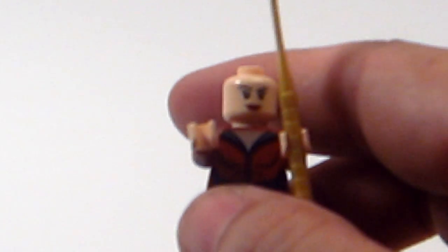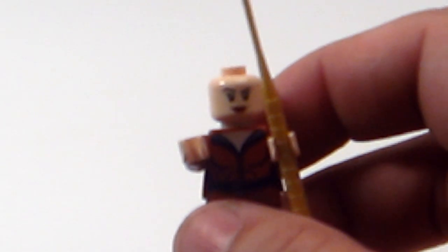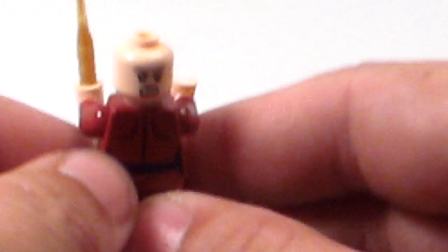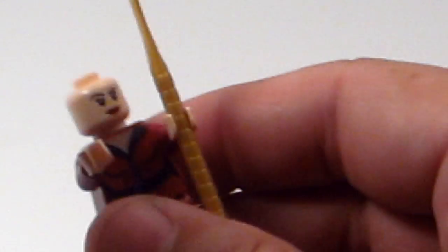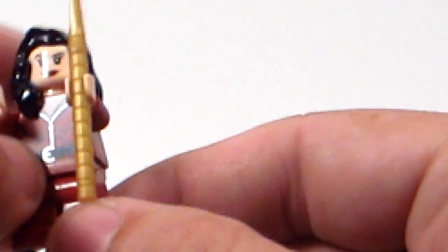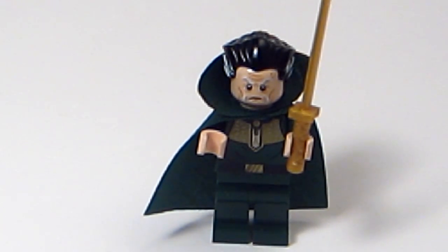I think she has two faces. We have her little face here. Come on, focus in. Why won't you focus? So that's Talia's face, her normal face. And then on the back side, we have kind of her angry face. She has some nice back printing there. It's kind of cool. Put her hair back on. No double molded legs or anything like that. I do believe this is the first time we've ever gotten Ra's.